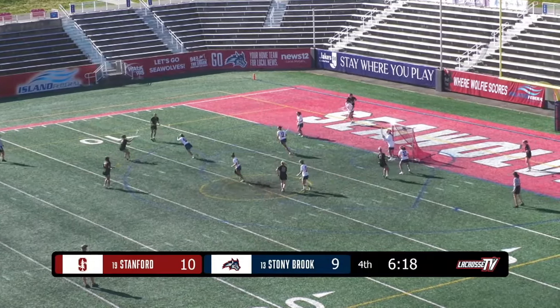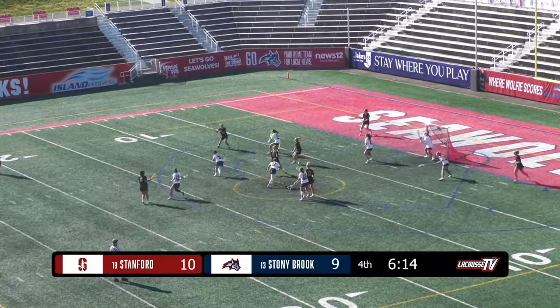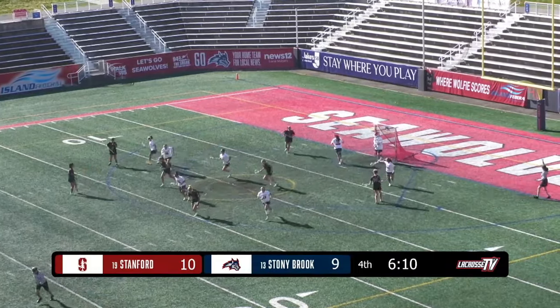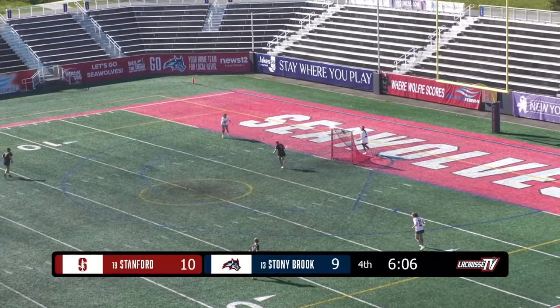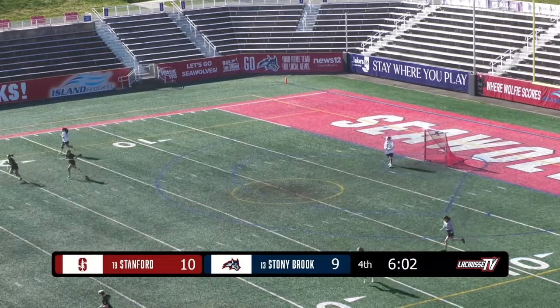Here's a pass. A few players making cuts. Played back up top. Played across. Played to the middle. Picked up. So not a clean shot, but saved nonetheless. 6 minutes to go in the game, and Stony Brook with a chance to equalize.